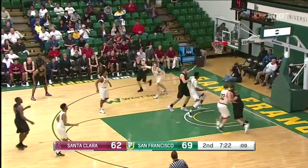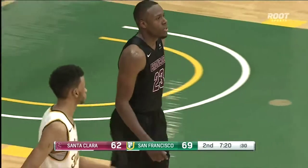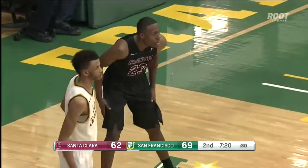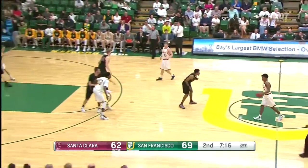Brownridge, tough shot, looked like it was blocked, and no, it was not. Just good defense by Ronnie Boyce, and that was a major air ball by Brownridge. He missed everything. Well, he's trying to force it a little bit. I mean, he's trying to find a way to get the Broncos back in the game, but well defended again by Boyce.